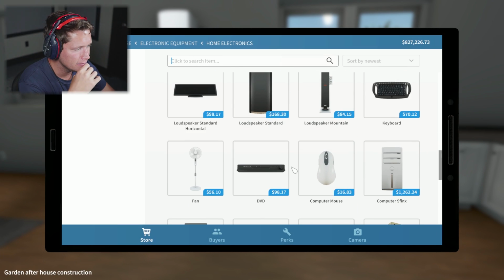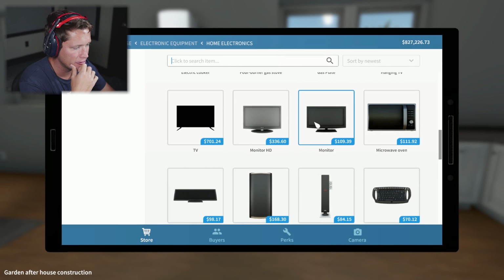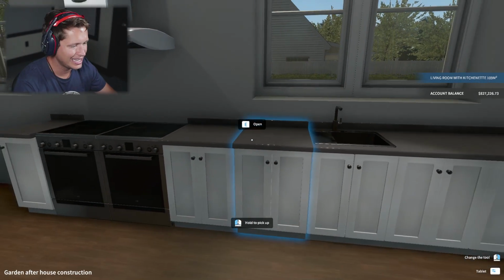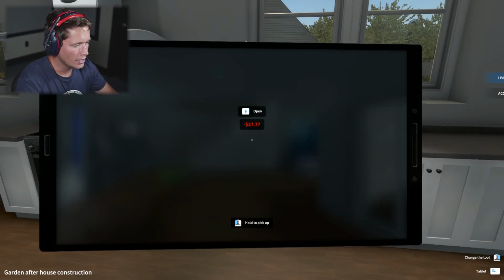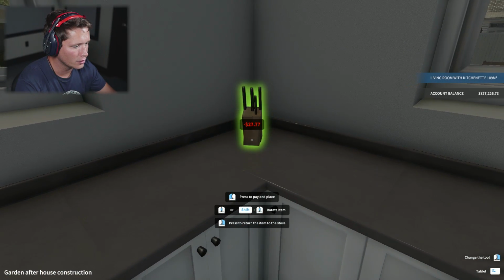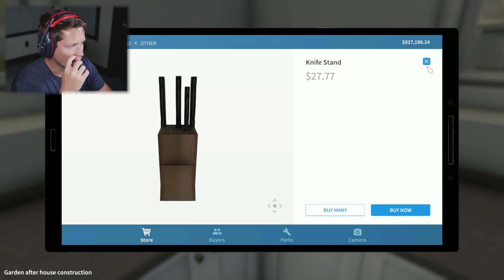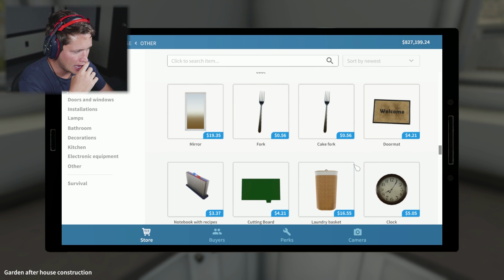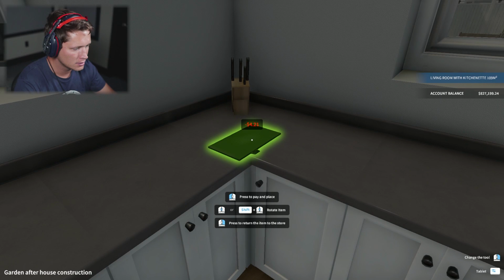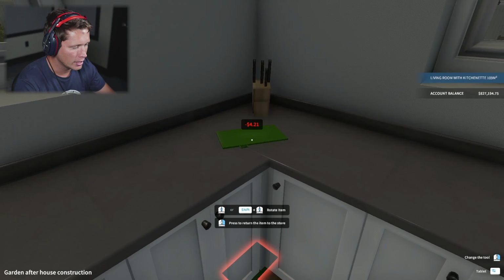I haven't had a TV in the kitchen in a really long time, but I feel like a little TV in the kitchen is always nice. I don't know where I would put it though. Nah, I feel like that doesn't really fit. Knife stand, of course. Everybody needs a knife stand. We can put the knife stand over here in the corner. Typically where I'd put like bowls of fruit and stuff like that, but I don't think we have that option here. Cutting board right by the knife stand. Sounds good to me. Go ahead and set it up right like that.